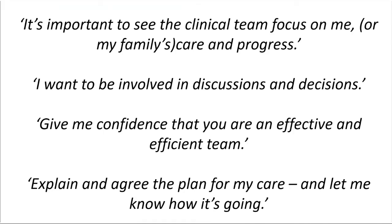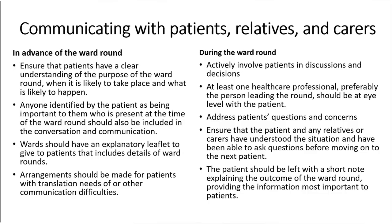So a key theme of the Modern Ward Rounds report is that it's patient involved, patient-centred. And this is what patients told us in the workshops that we had, that they see the ward round as fundamental to decision making around their care. They need to input to that care and they need to understand the decisions and agree the decisions that come out of it. And if they see effective teams, that gives them confidence in the care. But that's not the end of it. They need to know what's going on. They need an update on how the plan's going later on in the day.